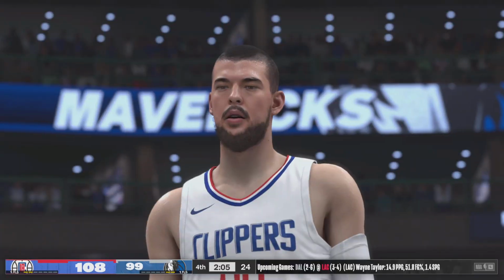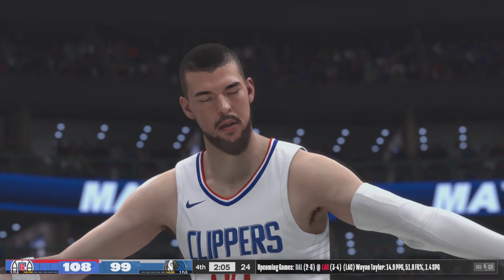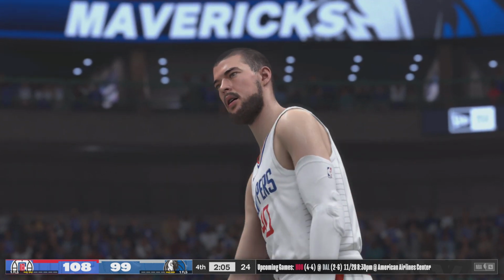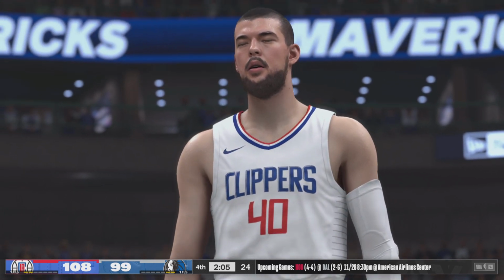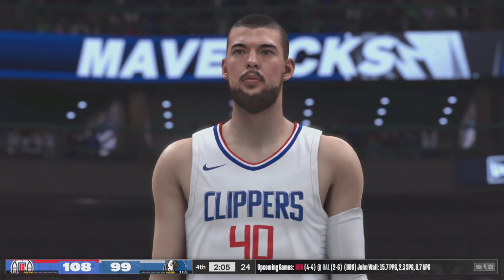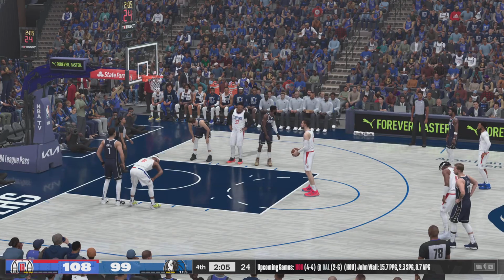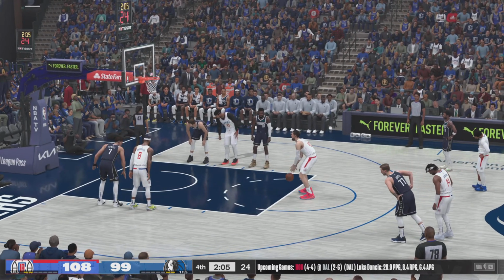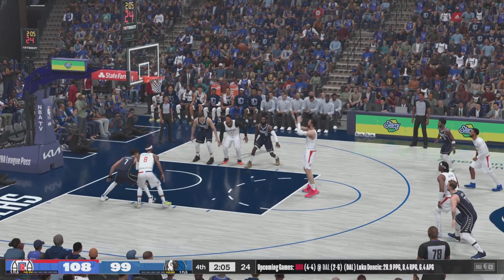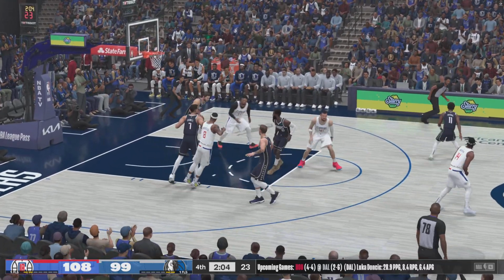First free throw is good. The effort level from Zubats is something that the coaching staff and obviously his teammates greatly appreciate. Night in and night out, he's giving you his all. That misses, so he splits the free throws.